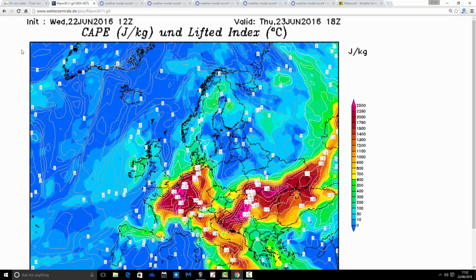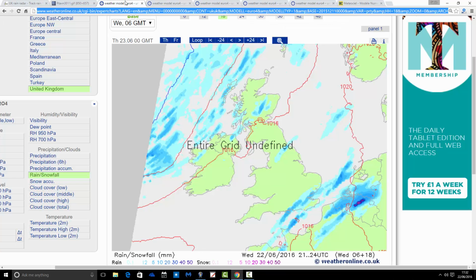This is 6 o'clock in the evening tomorrow. And we've got the yellow colours there through East Anglia, southeastern parts of the southeast Midlands as well, perhaps in some central southern parts of England. So there is a risk of lightning through the course of tomorrow if those showers do get going again in the afternoon. Let's have a look at the Euro 4.